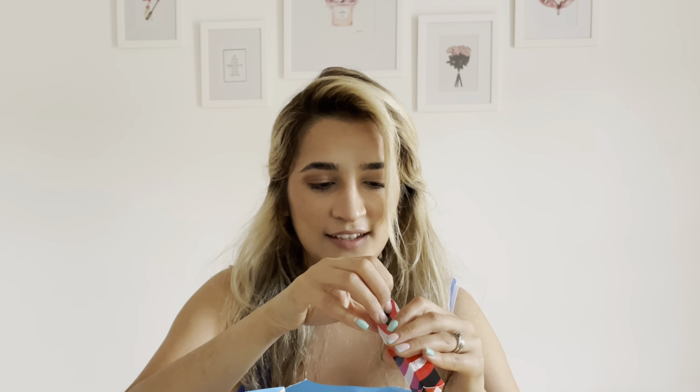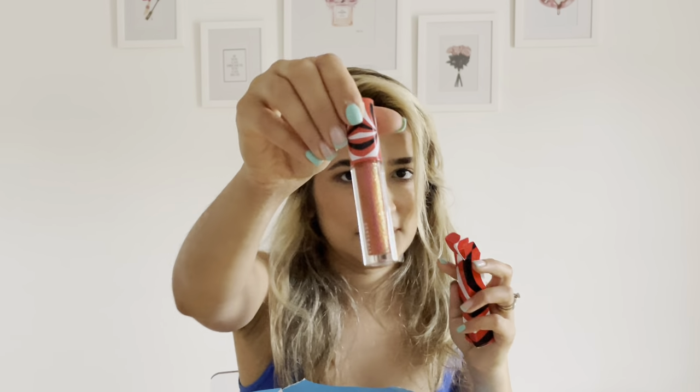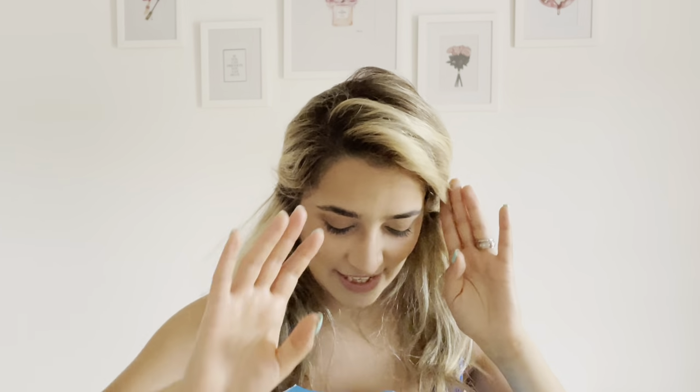Okay, one more from MAC. What is this? Ooh, a lip gloss. Look at the glitter. Okay, this is crazy. I'm super happy.